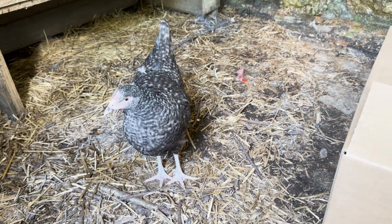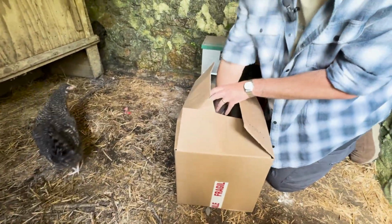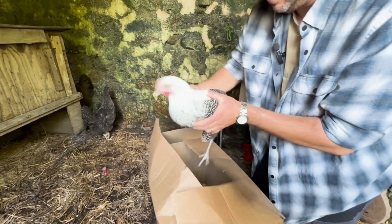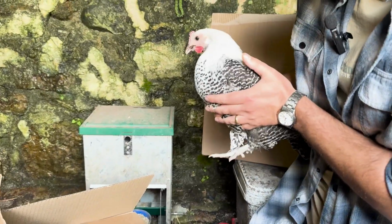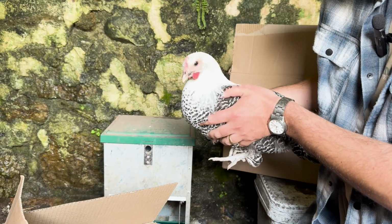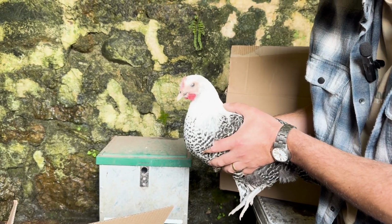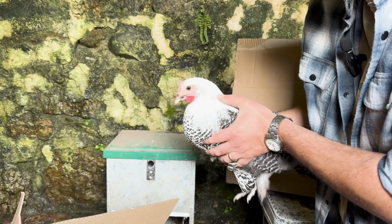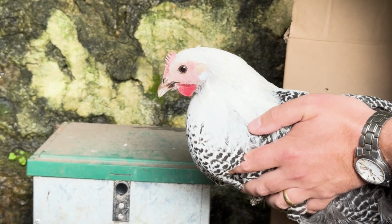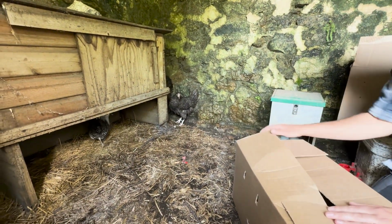Okay, and then last but not least, we've got our scattiest bird, but I think our most beautiful. This is a Silver Campine. She's very small, but she won't actually be our smallest bird in the group. She'll probably be in the middle. Look at this beautiful white, almost lilac-white hair. We're going to call her Daenerys. We're a bit of a Game of Thrones fan, so Daenerys Targaryen she's named after. But off she goes. She's a scatty little thing.